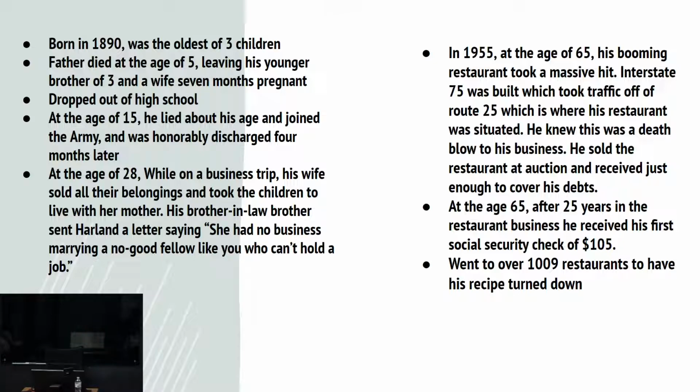In 1955, at the age of 65, his booming restaurant took a massive hit. Interstate 75 was built, which took traffic off Route 25, where his restaurant was situated. He knew this was the death blow to his business. He sold the restaurant at auction and received just enough to cover his debts. At age 65, after 25 years in the restaurant business, he received his first Social Security check of $105.